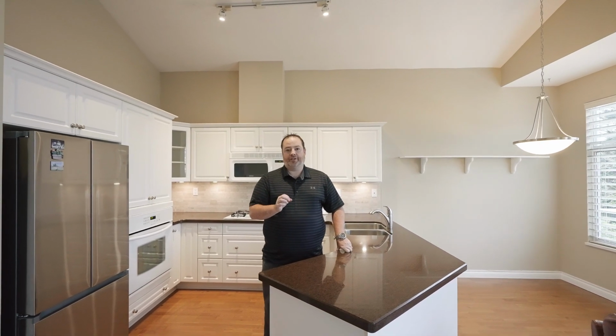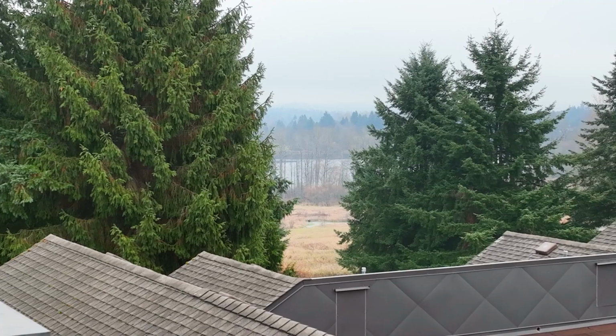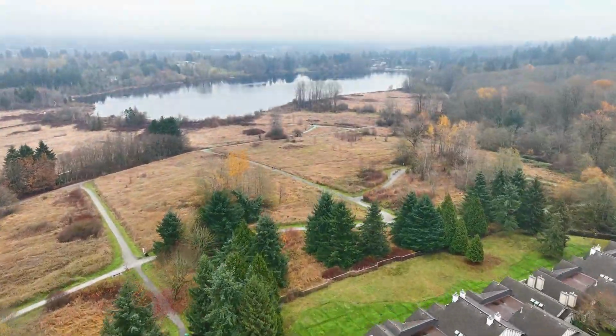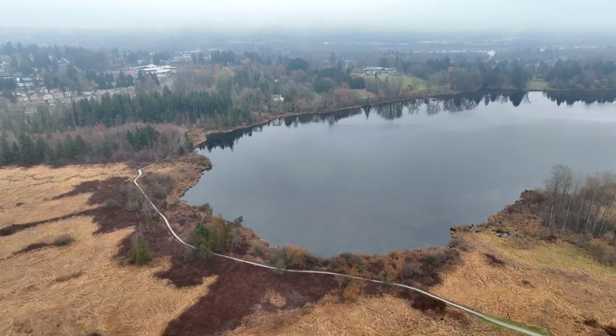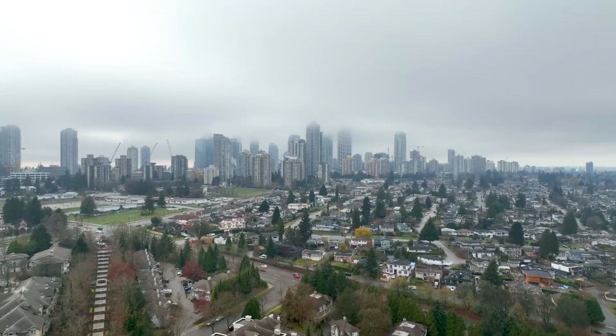It is in a great location. It's right on Deer Lake Park. In fact, you can look out and see the lake through your kitchen window. Great parkland around. If you like to walk, if you have a dog, great options for going on walks and taking them through. The access is right beside us here, so really easy. You've got Metrotown close for all your shopping needs.